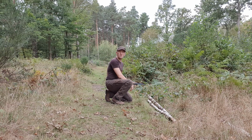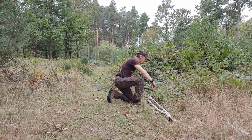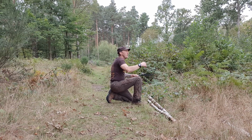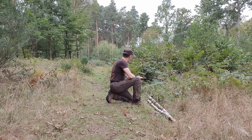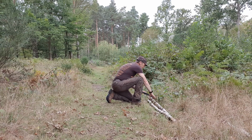Just keeping an eye out for the cattle, just because I'm on a little bit of a slope. Impromptu little stop, just come down along this gully over to where I'm going to go, and there's a small silver birch sapling that's been taken down.